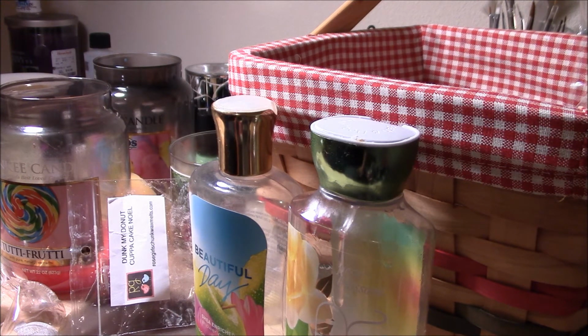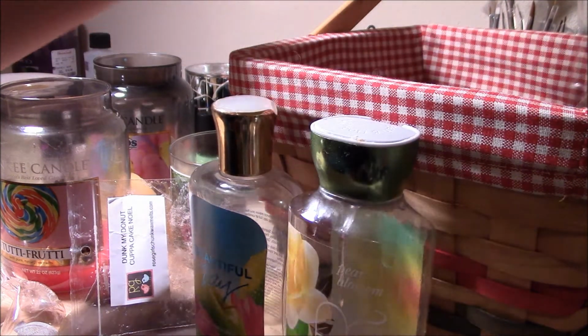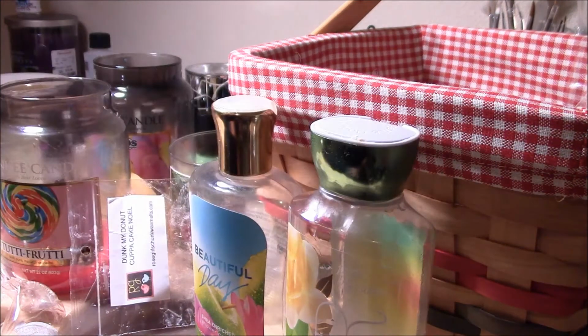Summertime is coming up, so you'll see less wax unless it's from Bath & Body Works or Yankee, whose semi-annual sales are coming up. Oh, look at this. Lemon cream. Delish. I love this scent. It's so good. It's got a little picture of, I guess, lemon macaroons on the front.